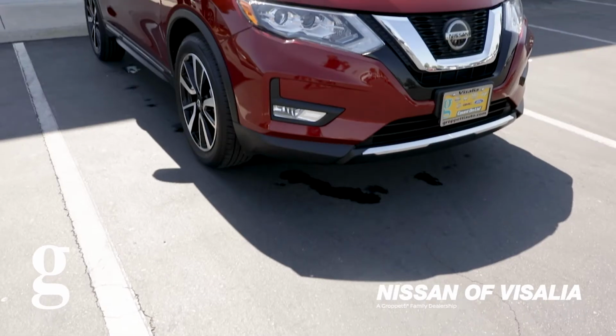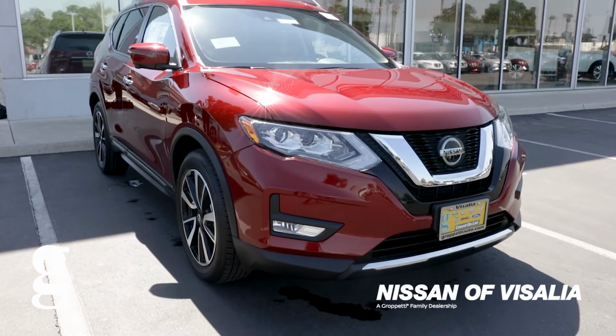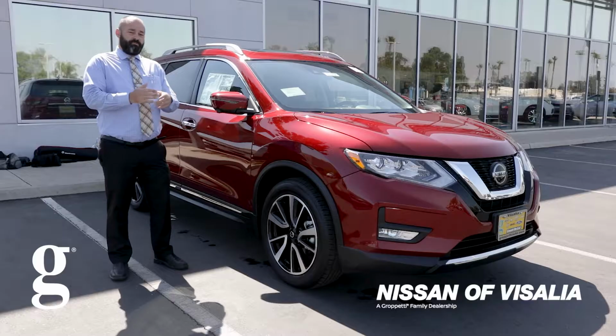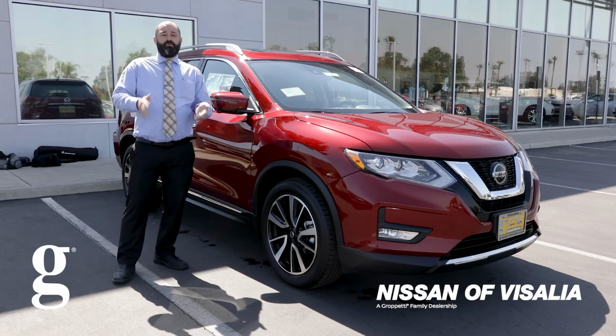Here to show you the 2020 Nissan Rogue here today. With a 4-cylinder, it's 170 horsepower, 175 pounds of torque. Comes with 3 amazing features that I've only seen at Nissan.